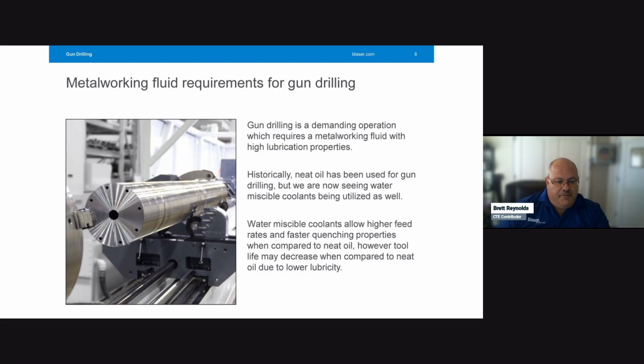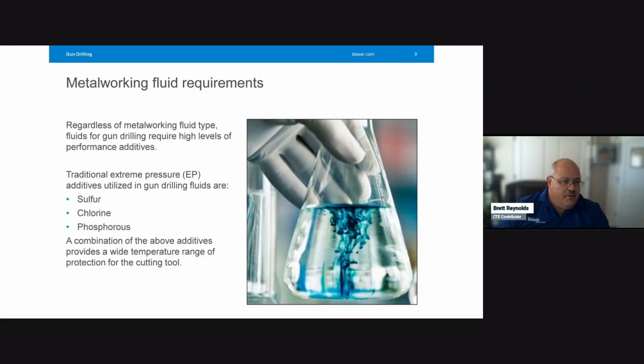So you do have the ability to go faster, and with coolant, the oil blows off a lot easier than a neat oil would. With neat oil, you just get the best tool performance, cutting performance, and best lubricity with that type of metalworking fluid. Metalworking fluids basically have additives. The oil provides a certain level of lubricity, but it's also a carrier of the additives, which protect the cutting tool up to very high cutting temperatures, up to 1200 degrees Fahrenheit.